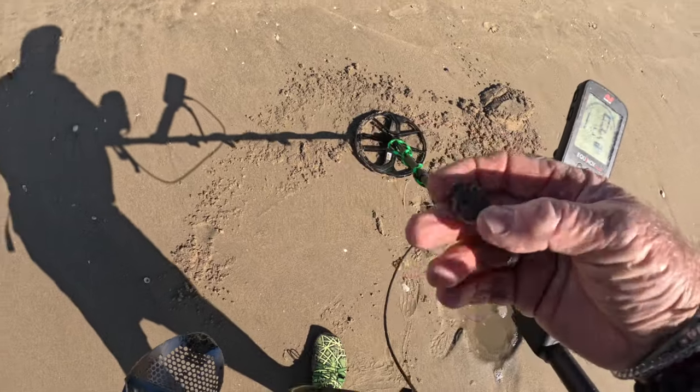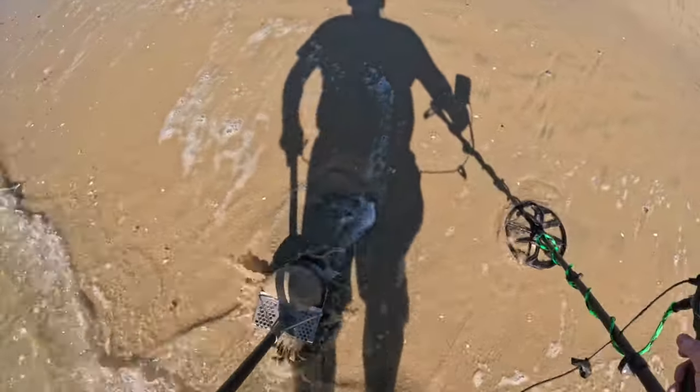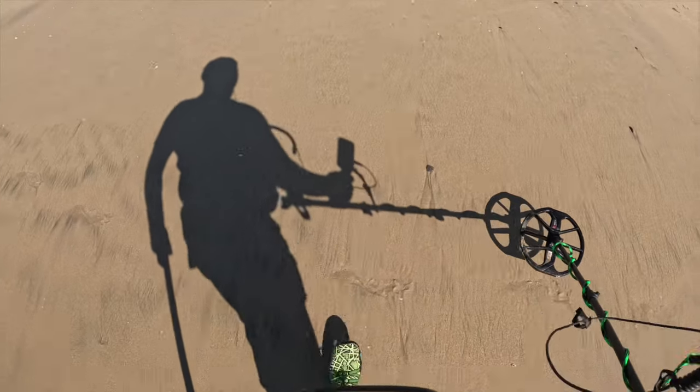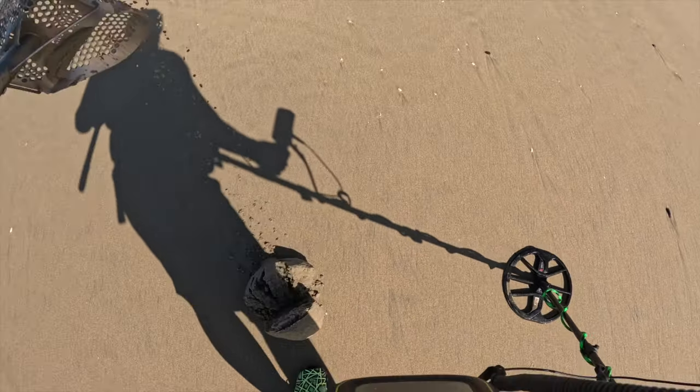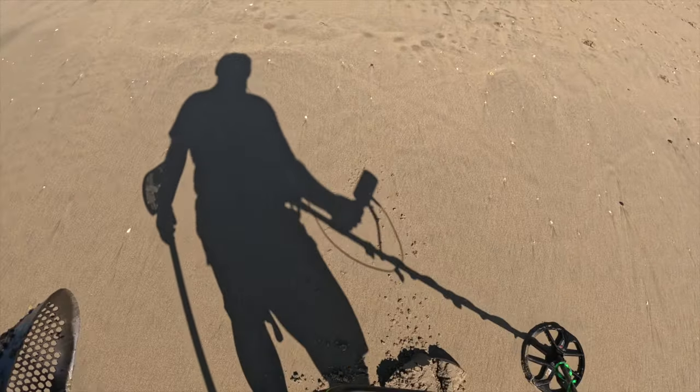First coin, zinc penny. All right, this is a mid-tone. Let's see if we got it. Quite frankly, it sounded a lot like a pull tab, but now it sounds like a zinc penny.